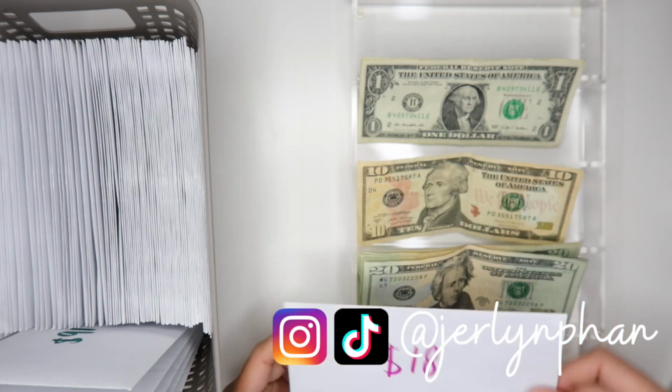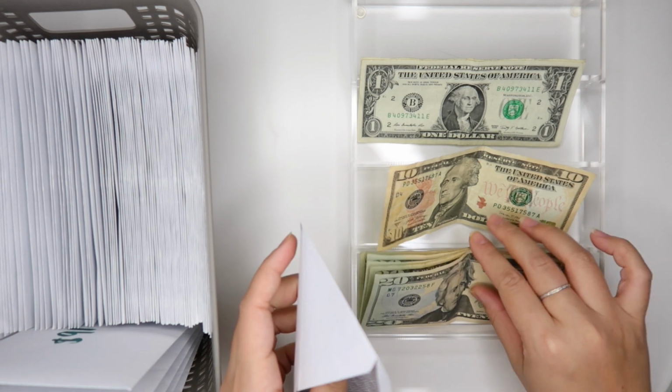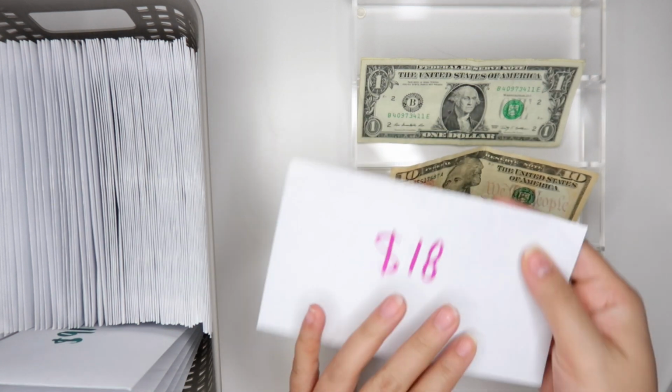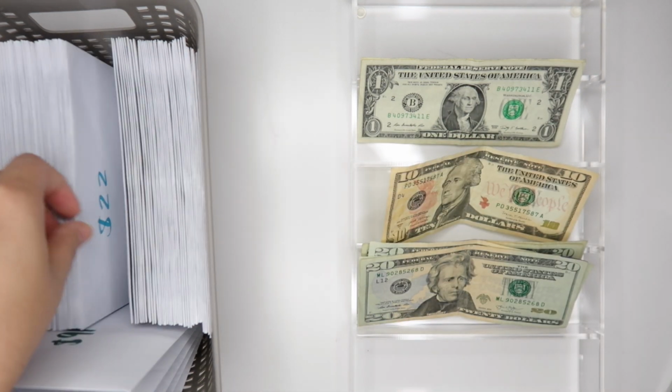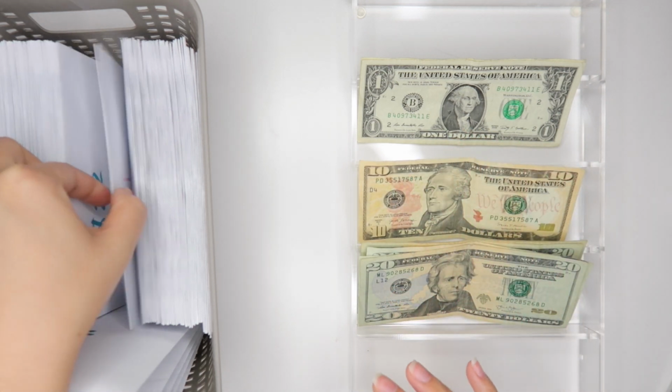All right, 18. I don't have 18, but you know what? I'm just gonna put in 20 because it's not a bad thing to put more money away. So there's that. Let's pick out 4 more envelopes to see if we can stuff any of them.